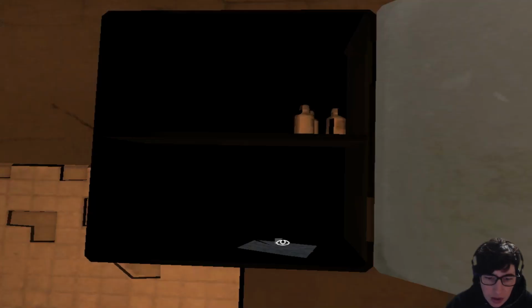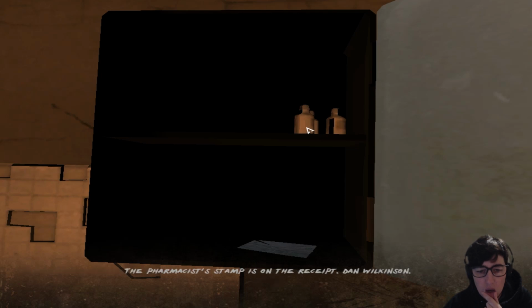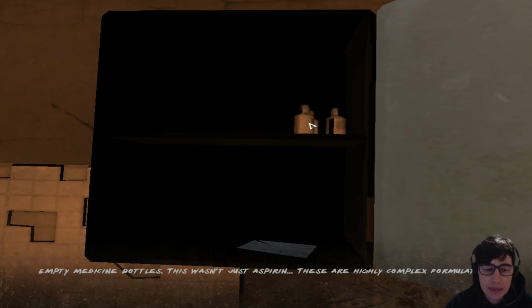Okay, take that. A receipt for medications, or rather medical concoctions. I'm no chemist, but this ain't cough syrup. The pharmacist's stamp is on the receipt. Dan Wilkinson. Huh. The pharmacy is in Holton, the county seat. The sheriff might know more. Empty medicine bottles. This wasn't just aspirin. These are highly complex formulations.